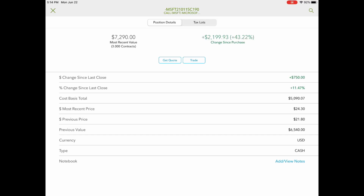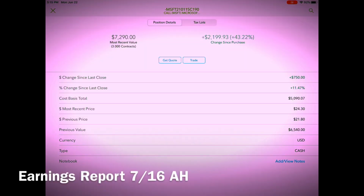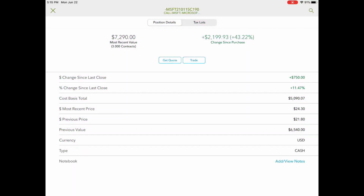My goal with the option is definitely to double my money, if not more, and we'll see how earnings go. Let's see when earnings is. I have a total of 4 contracts with Microsoft. The next earnings statement is July 16th after hours. I expect Microsoft to report stellar, spectacular earnings, definitely hitting way above expected and punching Microsoft back to all-time highs where it actually should be.